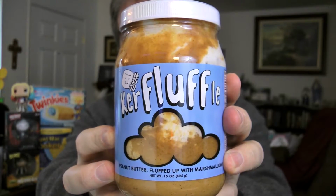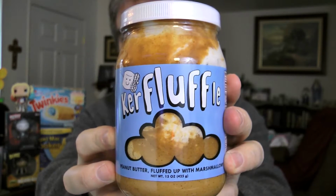It says it's peanut butter fluffed up with a marshmallow. It says on the back of the jar that Kerfuffle is non-GMO smooth peanut butter fluffed up with sweet creamy marshmallow, a childhood favorite, now in a single delicious jar. And it says this is certified gluten-free, GMO-free, vegetarian, soy-free, and dairy-free. So this is a pretty good sized jar.